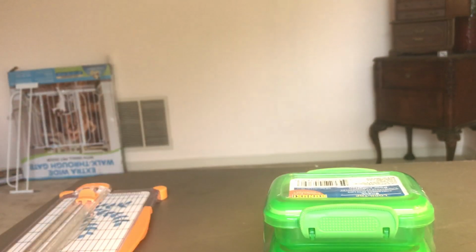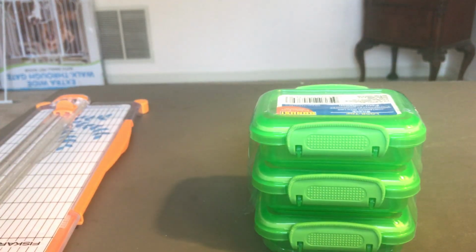Typically, I had the bigger ones last year. I think they're at work, so whenever I get back into my classroom, I will show you the size of those. They were perfect, but I like the smaller ones because then everybody can have their own container. It will work great.